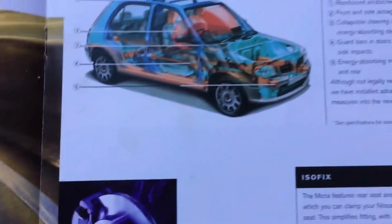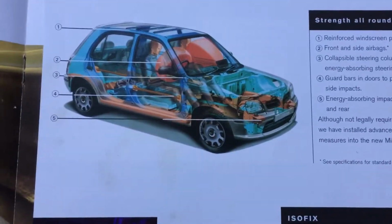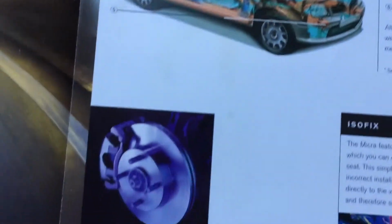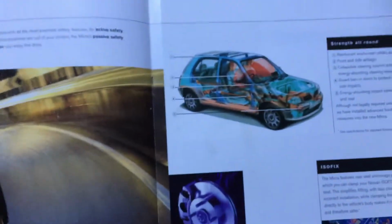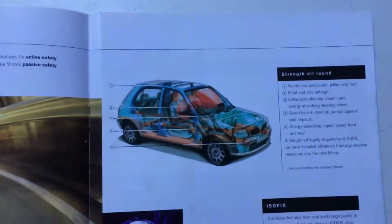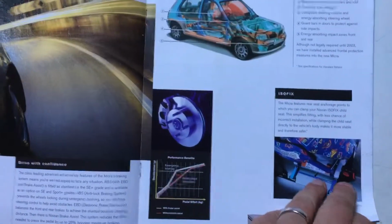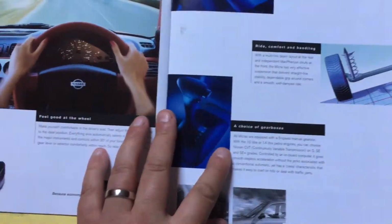And it was still able to pass certain safety regulations all the way up until 2003. It's no surprise that the car was on the market for a good 9 years. It was ahead of the competition in many respects and stayed ahead of the competition when it was replaced by the K12. The K12, you could say, was an improvement. Some say it was not an improvement.